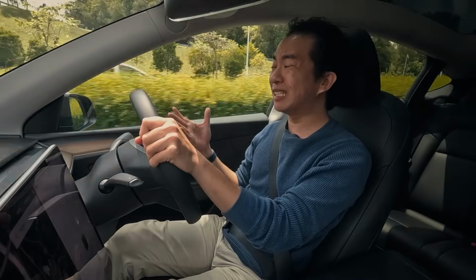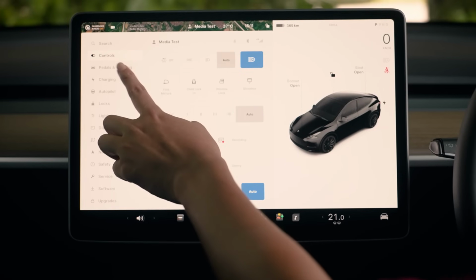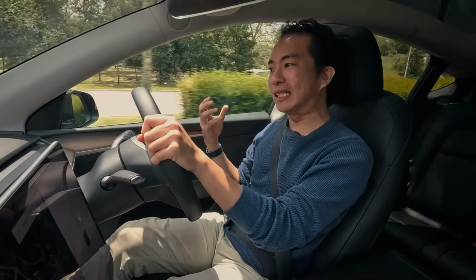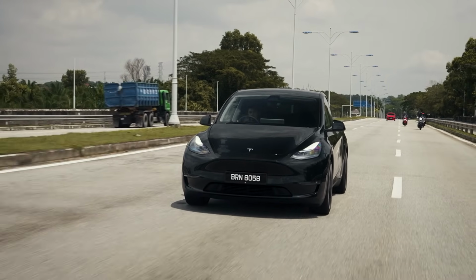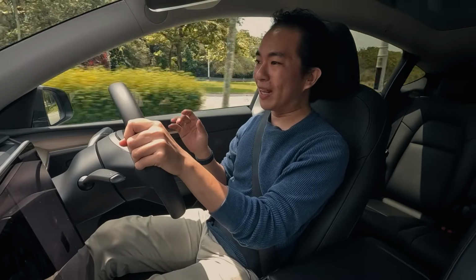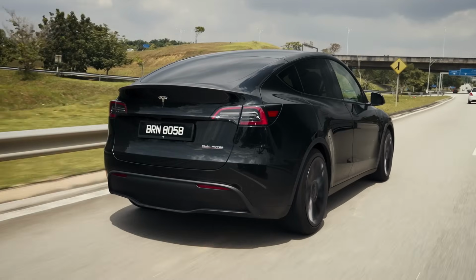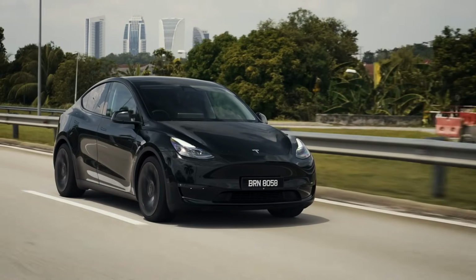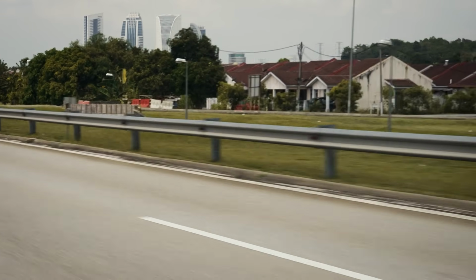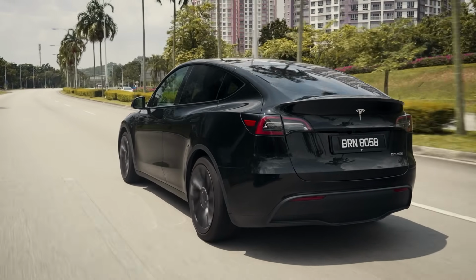All this performance is not actually that easy to access. In the normal chill mode, there's very little to suggest that this is anything other than a relaxed, fairly slow EV. You have to put it into sport mode and then all hell breaks loose. Make no mistake, the Model Y Performance is fast. It gets from 0 to 100 km per hour in 3.7 seconds, and it will keep on going to its top speed of 250 km per hour.